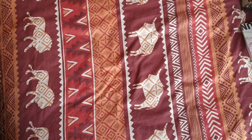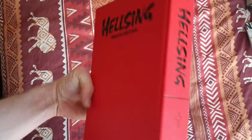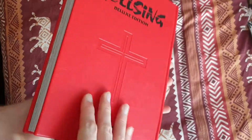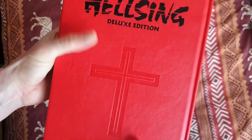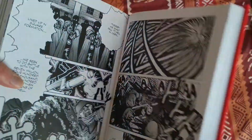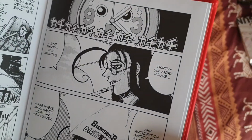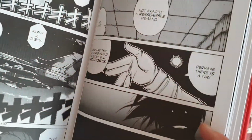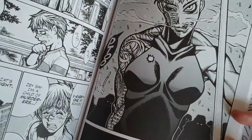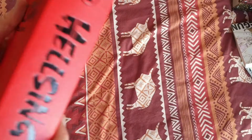And the last Dark Horse thing I picked up was Helsing Deluxe Edition Volume 2. So I'm up to date with this now. I believe Volume 3 is coming out in a couple of months. Oh my god, these are just so beautiful. I'm so lucky to own these. The artwork's just gorgeous. There's Rip Van Winkle, I believe she's called. I was really big on the OVA series. Really liked it.